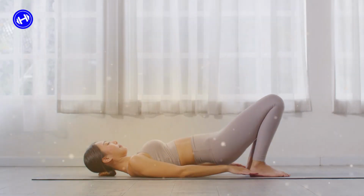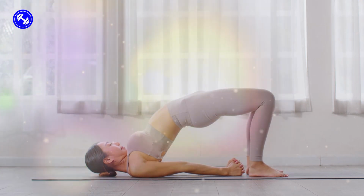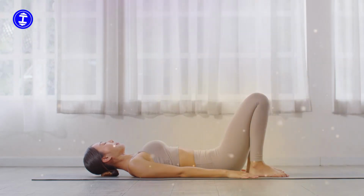Number 2. Bridge pose. This yoga pose not only helps in dealing with fatigue and anxiety, but is also great for battling headaches, backaches, insomnia, and more.